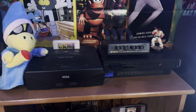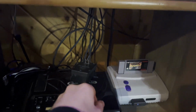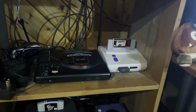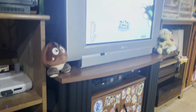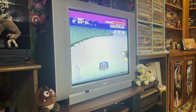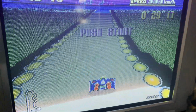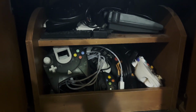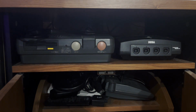And then moving on over here, again, this is stuff connected to my CRT TV. Most of these consoles are RGB SCART enabled. Only a few of them are just standard composite. I have a RetroTink and the picture looks great. You might not see it as well here, but scan lines look wonderful, very sharp and vibrant, especially my SNES and my Sega Genesis. Down below, various controllers for these systems, including a fight stick for the SNES, which is pretty cool.